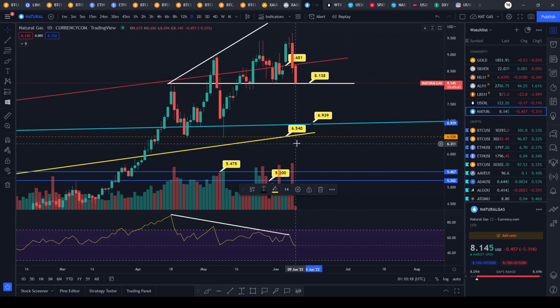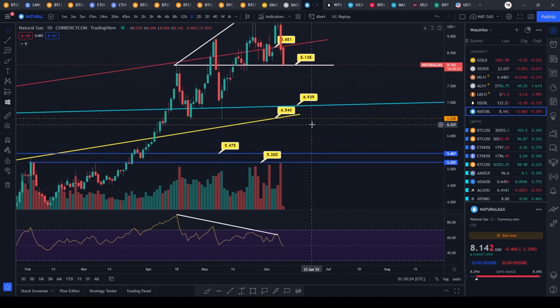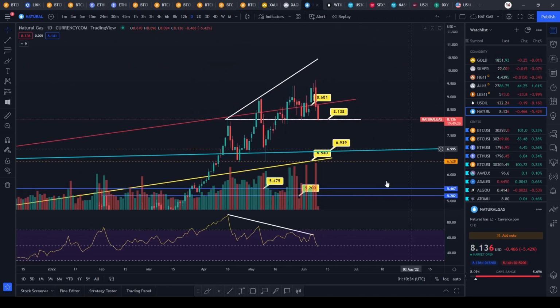And if that doesn't hold, then I'm going to be really starting to take a look at maybe $6.54, and after that probably $5.47. But I think we are going to find some support around $6.54.